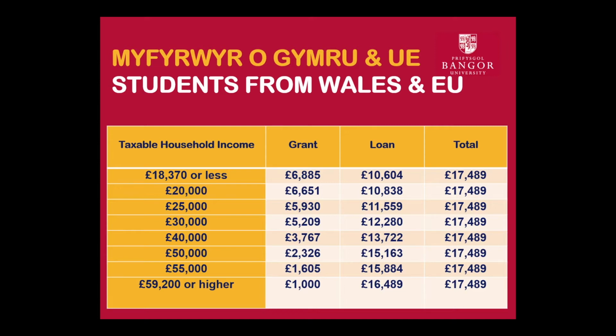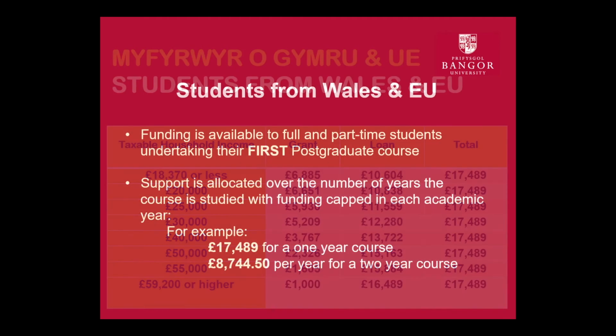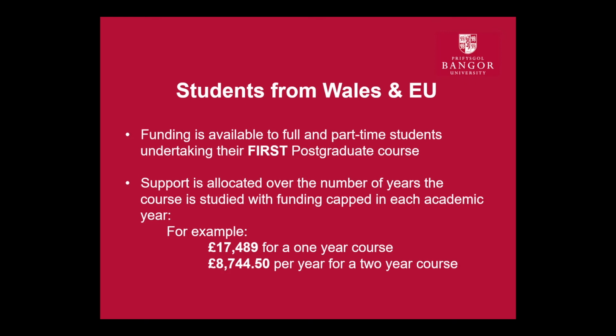And as I've already mentioned, regardless of what your household income is, everybody gets a minimum of a £1,000 grant in these circumstances. But if your household income is £59,200 or lower, then the grant is going to be higher than that £1,000. So you may be able to see your household income in that table to give you a rough idea about what the grant and loan ratio would be for the total amount that you're available to borrow for your postgraduate studies. Funding is available to full and part-time students undertaking their first postgraduate course.